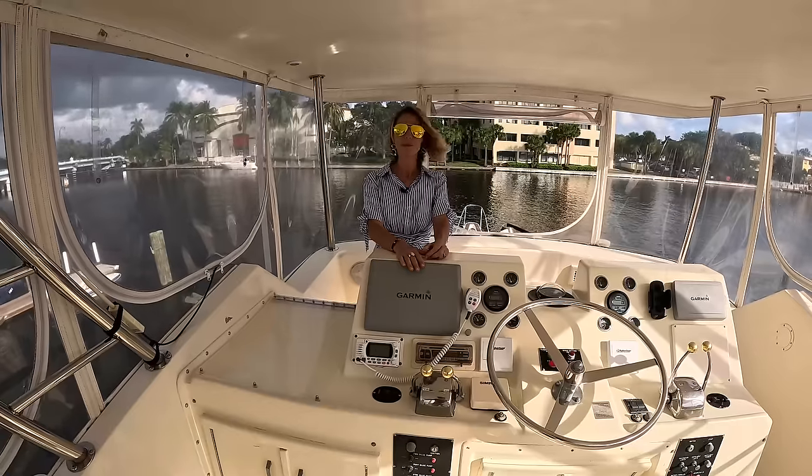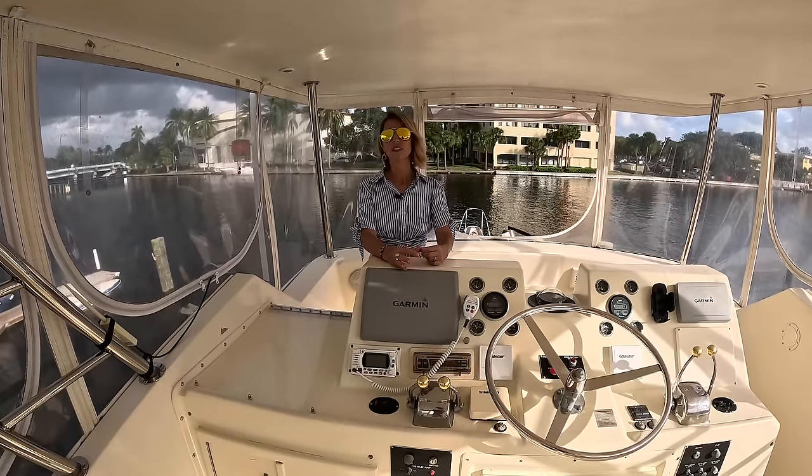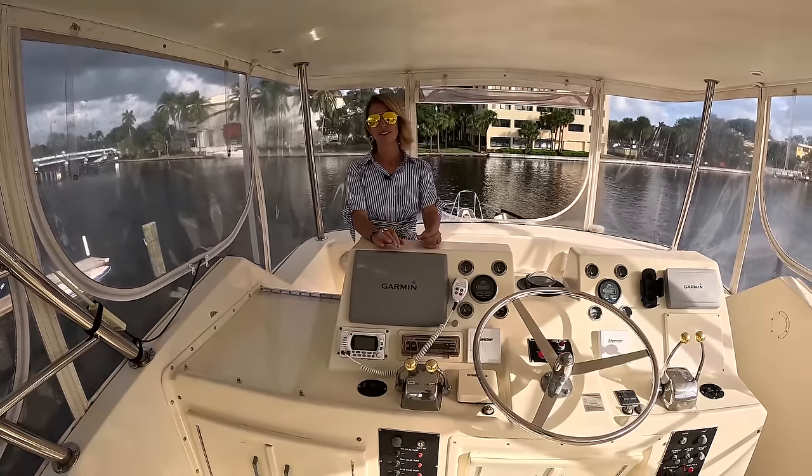It really feels like somebody put quite a bit of love into this boat here. So whoever is taking it next was going to have a nice boat.